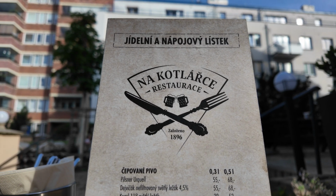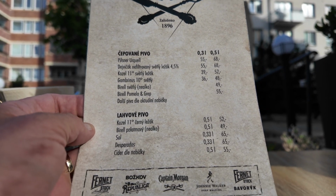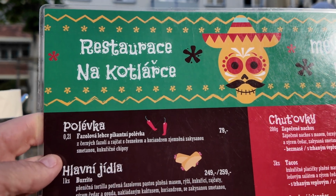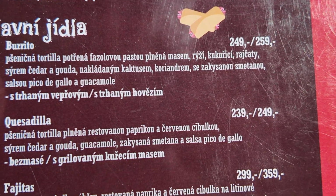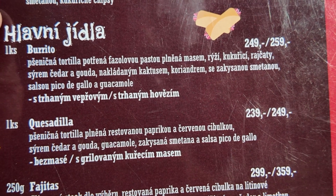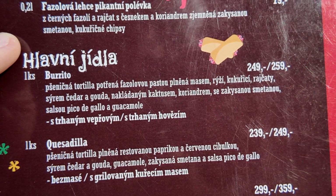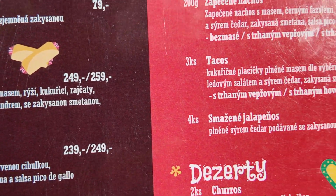So Kotlačka doesn't just specialise in Mexican, it has a main menu in English and Czech as well, but it does do these Mexican meals, and this is the menu. Clearly that's in Czech, but the prices for the main meals, you've got burritos from 249 crowns, which is about £7-8. Quesadilla 239, roughly the same price. Fajitas from 299, which is just short of £10.